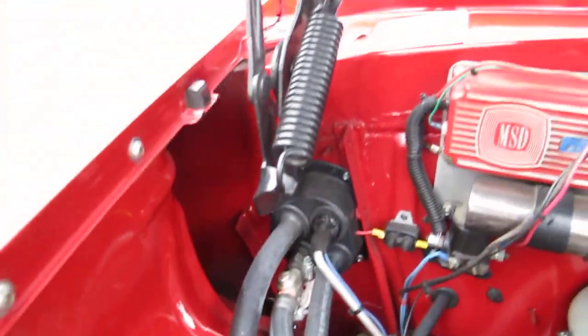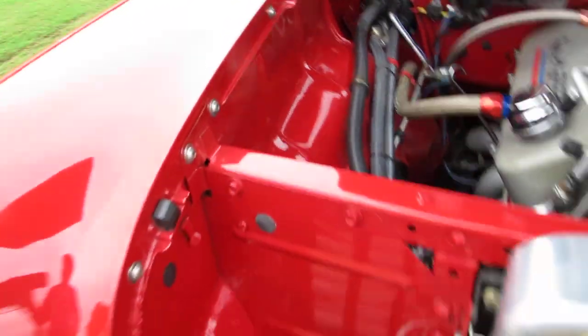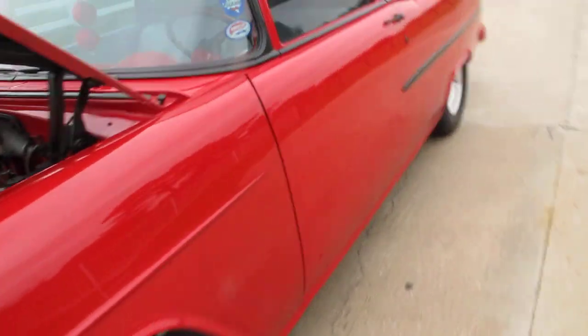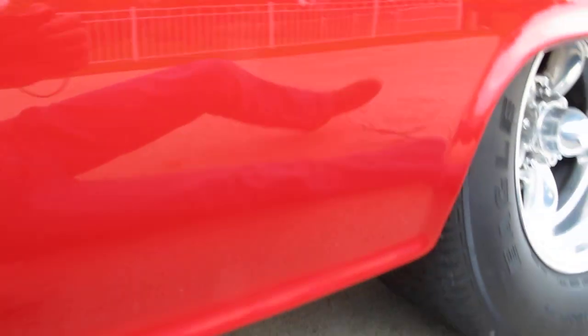But you can see under here where every nut and bolt's been replaced. A lot of stainless hardware. Everything's been painted, taken apart, and then put back together. Underneath the hood, it's got like a Rhino Liner, kind of a bed liner, rough texture material. But this car is really, really awesome. I'm going to start it up here in a minute and let you hear it run. But the motor sounds like it wants to jump out of the car.